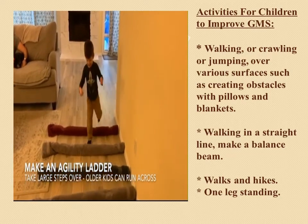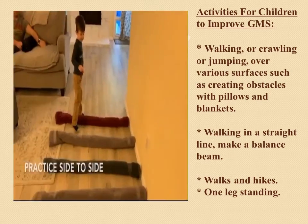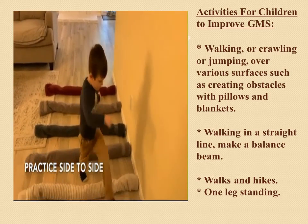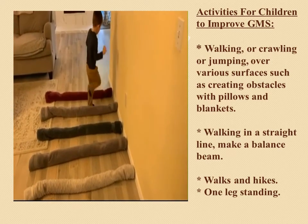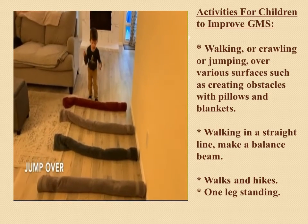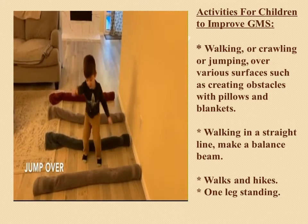Activities for children to improve gross motor skills. In this video, some of these activities: walking, crawling, or jumping over various surfaces, such as creating obstacles with pillows and blankets. Walking in straight lines, making balance beams, walking and hopping, one-leg standing.